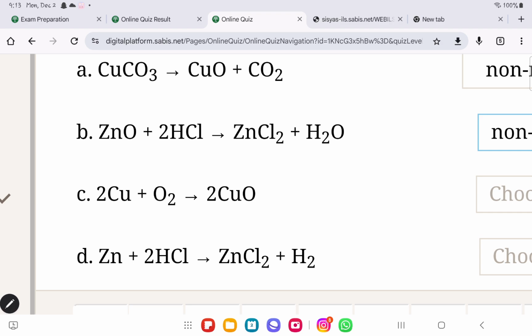Whenever you see 2Cu, stop and think, is this an elementary atom or not? It's definitely an elementary atom because it does not have a charge and it's single by itself, Cu. So that means its original charge is 0. Also O2, its original charge is 0. But then when you move here, it becomes a compound, and the compound has ions that have charges.